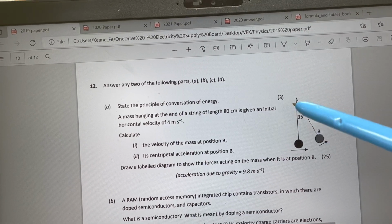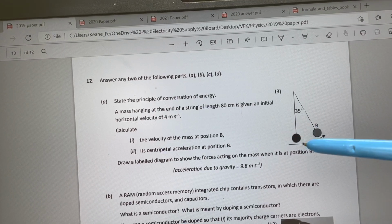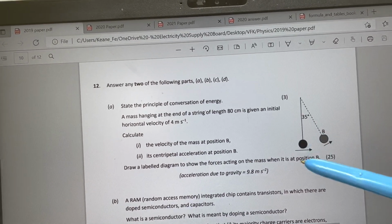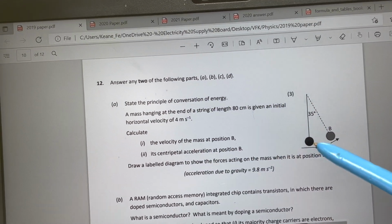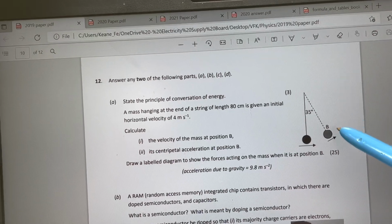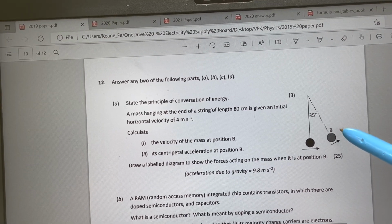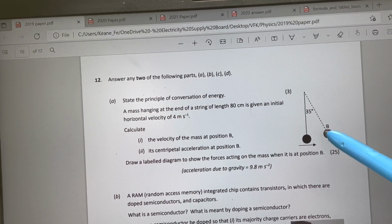So the velocity of mass at position B. Well, use your principle of conservation of energy, which you've just stated. So down here, it has no potential energy, but it's all kinetic. So half m 4 squared. And up here then, it's got both. It's got half m v squared, we'll call it. So we're trying to find v, plus mgh. How would we find h?